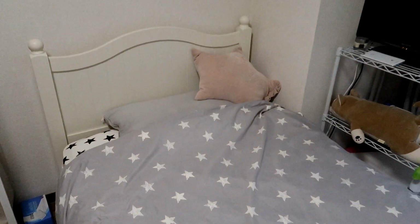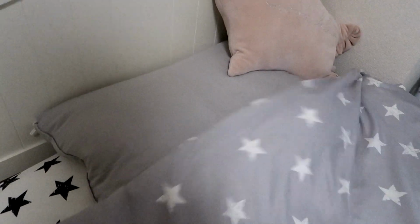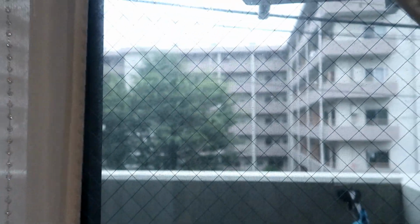My bed set is from Nitori. I have a bed frame, mattress, and futon cover. These are from Nitori and I really like them. And these curtains are also from Nitori. You know, there is a mansion apartment in front of this place. I wanna get more privacy using this kind of curtain, so I don't think people can see my place.